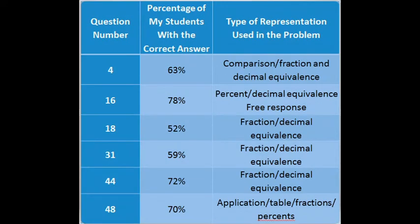The third table contains the information concerning my students from the district benchmark given in February of 2014. The data seems to indicate consistency in student proficiency with those types of questions. I was particularly interested to see that 70% of my students answered question 48 correctly. Because this involved application of the ideas to a different type of problem, it seems to demonstrate that student understanding is present for a majority of the students.